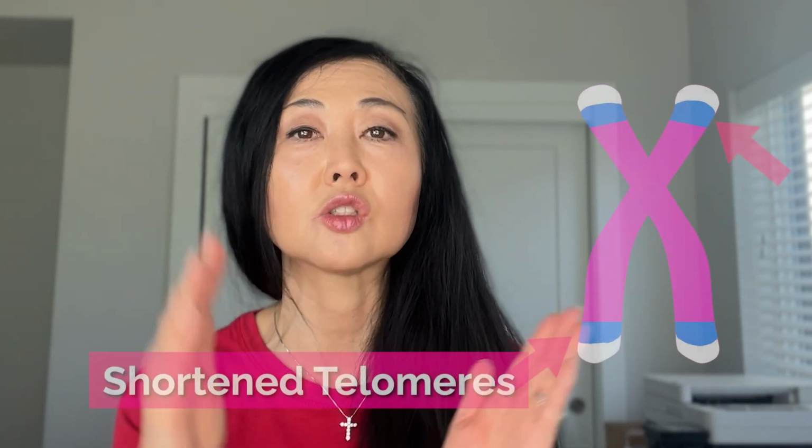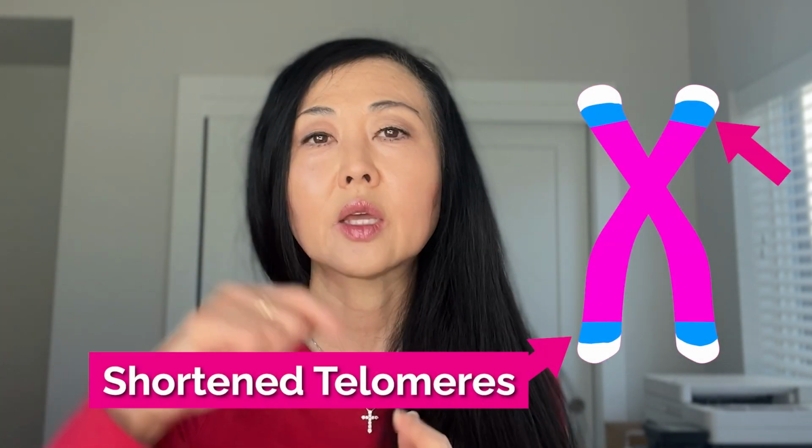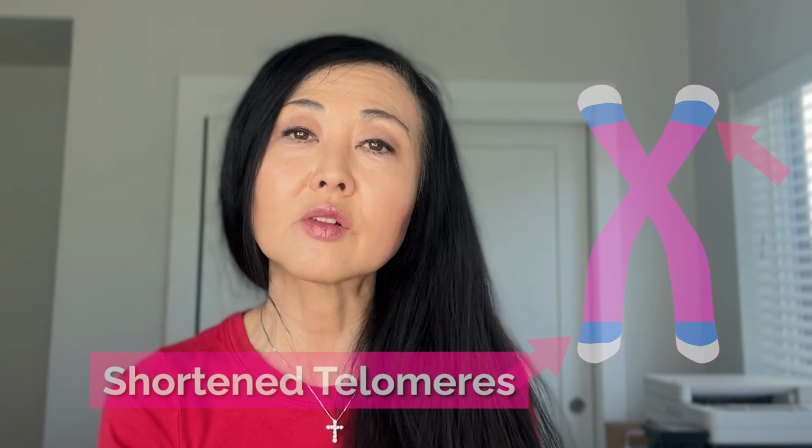Now, there are different studies that have shown that with the long-term use of retinoids, some cell types actually age faster, so it shortens the telomeres. Okay, so what they found with the lactoferrin in the bovine colostrum is that it actually lengthens the telomeres and helps protect the fibroblasts, which create collagen and elastin in our skin.